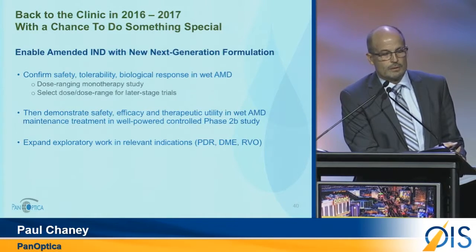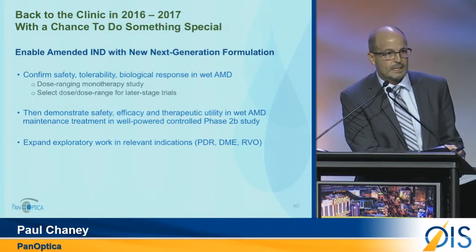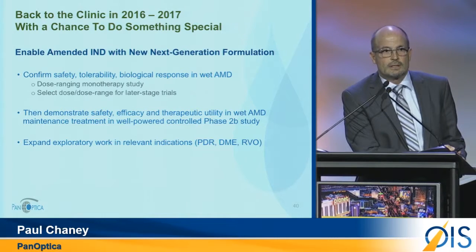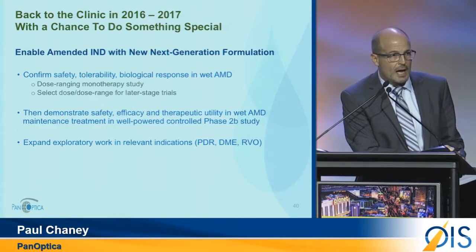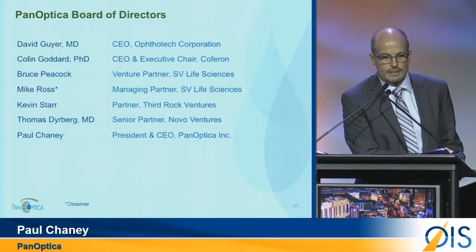So in summary, what we'll be doing is really moving back to the clinic in 2016-17 with an optimized formulation and the ability to confirm tolerability and safety in monotherapy. It's the best way to see your dose response and the safety and efficacy of your drug because it has to do something on its own. And then demonstrate safety in a phase 2b trial that's adequately powered in a maintenance setting where these drugs could exist alongside physician-administered drugs in the chronic management of neovascular eye diseases.